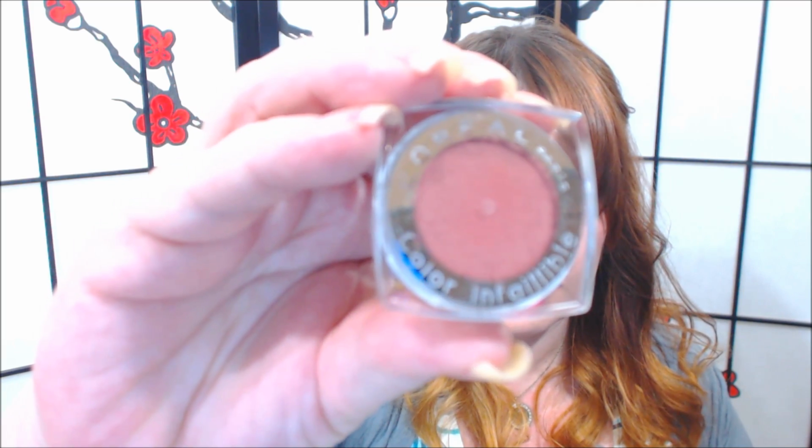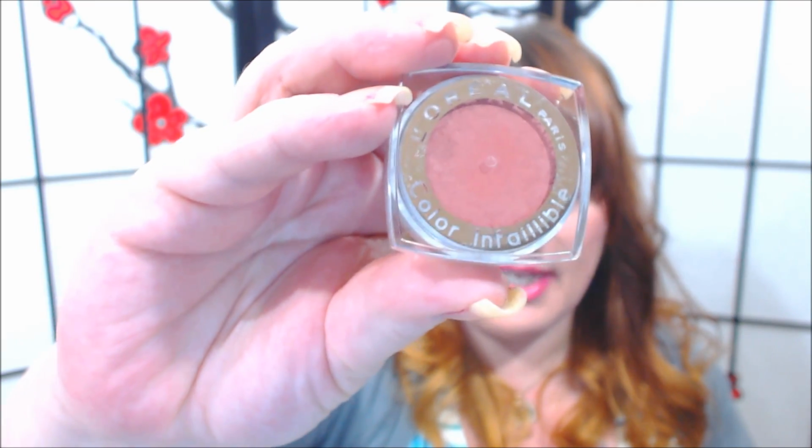Then, lastly, well, not lastly, one of these, okay, this one I got free. The L'Oreal Color Infallible eyeshadows. This color is Sweet Strawberry. And I love these eyeshadows. I've often said that they're probably the closest thing to Urban Decay that you can get at a drugstore.